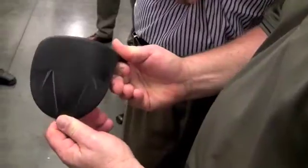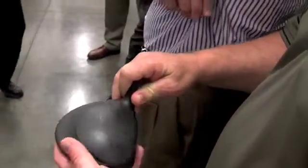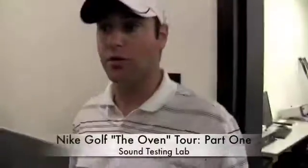Sometimes a club looks really good on the computer. You get it out and it looks a little bit closed or a little bit open, a little flat, a little upright. Computers are looking good, but to a certain extent, we have to get it back to the craftsmanship, where we tune a golf club.